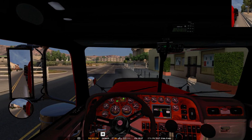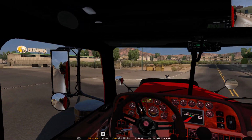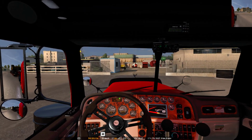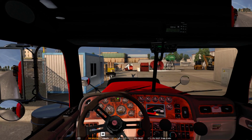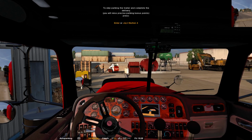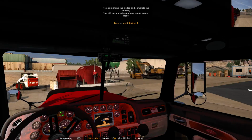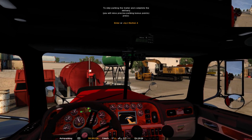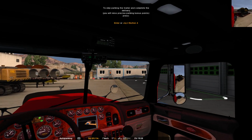Alright. Left turn here. Looks like we're good. Now, let's put our flashers on here as we pull into the yard. Slow it right down, going to low, low. Where's the parking here? Oh, this one? That's the easy parking apparently. The hard part is the trailer not hitting something back there, because of how long it is.